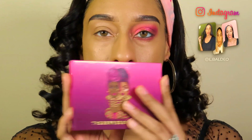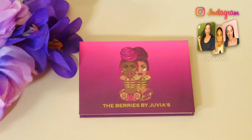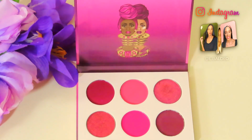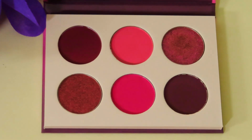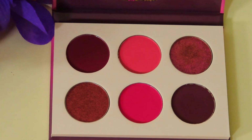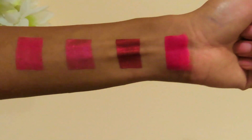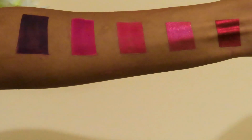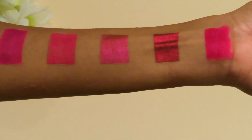I'm going to again be reviewing the Berries palette by Juviasplace. Looks like this, super pretty. This is what the inside looks like, and the colors look absolutely stunning. When I first saw it, I was like, I need to get this Berries palette. It looks so gorgeous, and I love the pop of pink as well as the shimmers. I love Berries mauve colors in addition to my neutrals and browns. You all should know that, and if you don't, well, now you know.